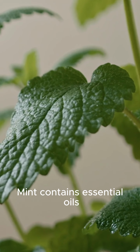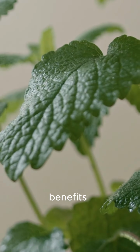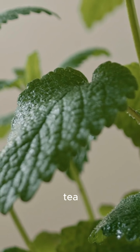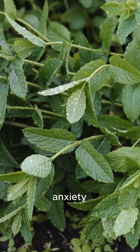Mint contains essential oils like menthol and eucalyptus that have various health benefits. They can help to reduce nausea, headaches, and even improve digestion. Mint tea can also provide a soothing effect on the body during times of stress and anxiety.